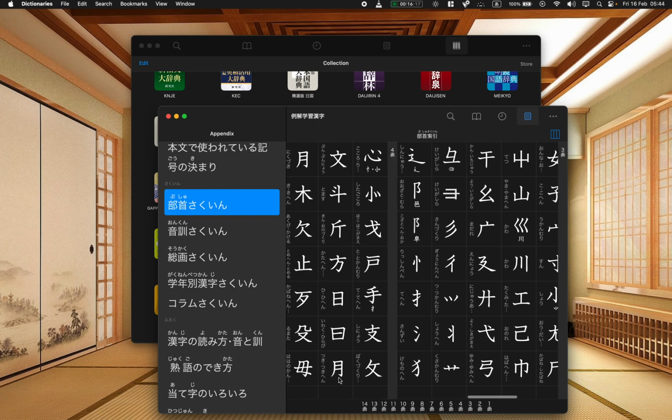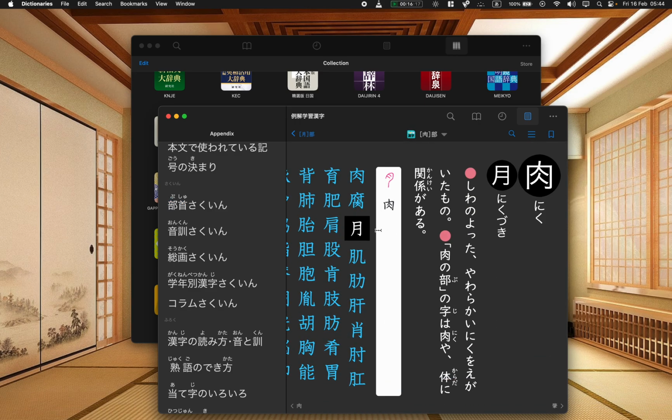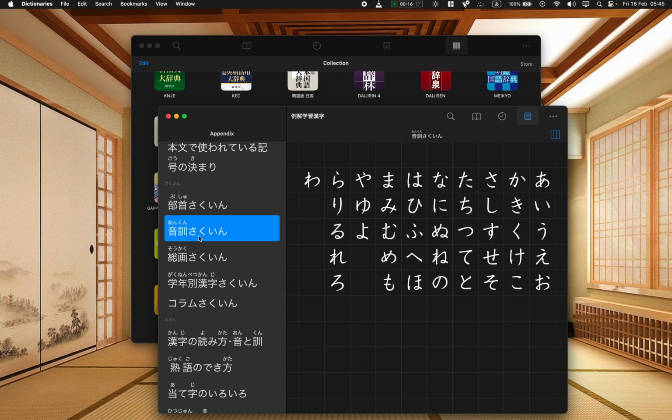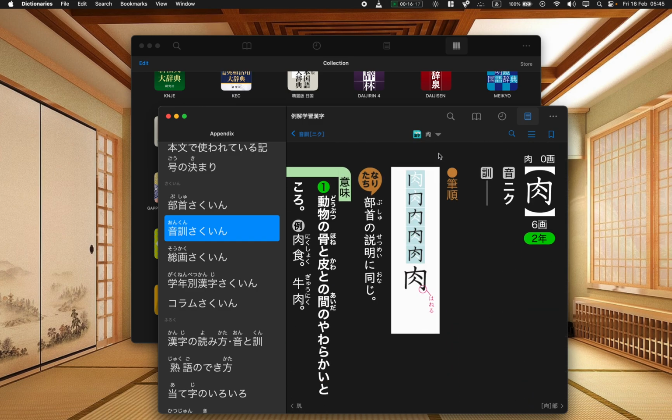And now we're going to look for the moon radical. And then here we see meat. We go to our meat entry, and we're back to the same entry where we just left. If we go to Onkunsaku, we just need our ni, and then Niku. Very easy. And then the one I personally don't really use.